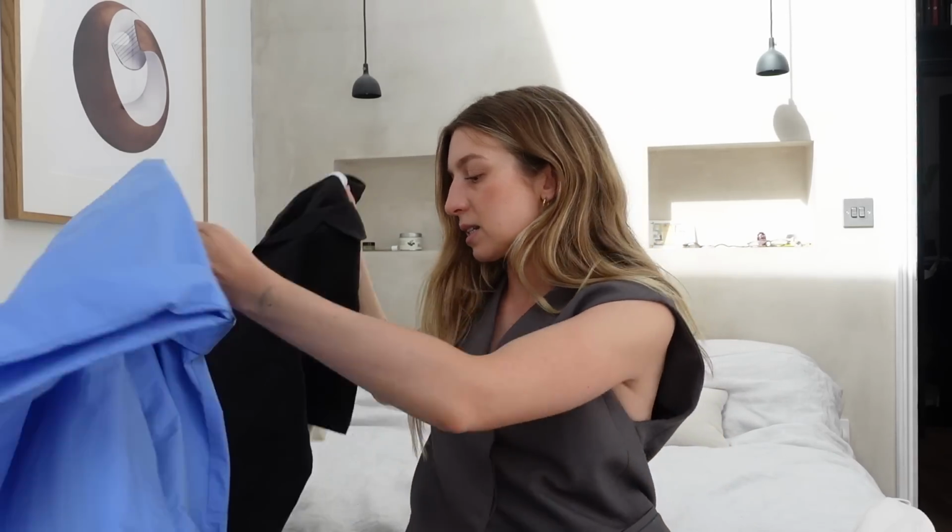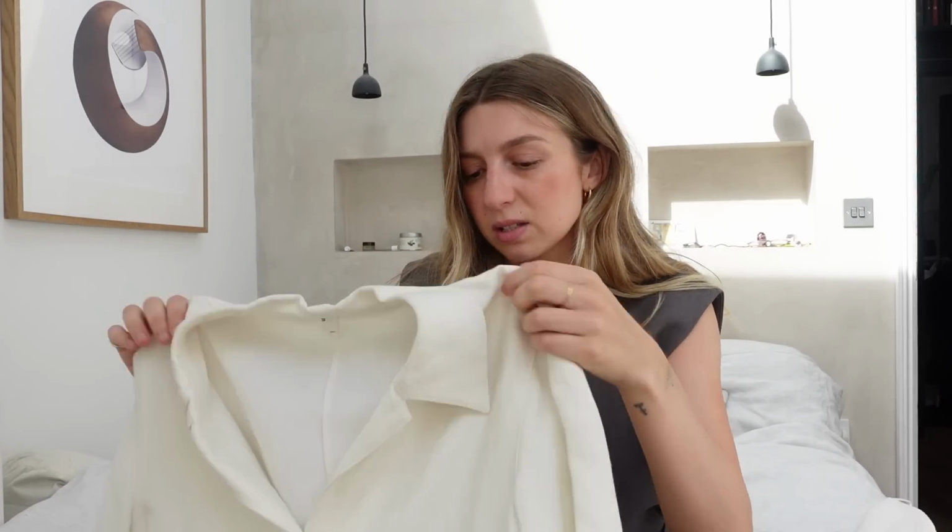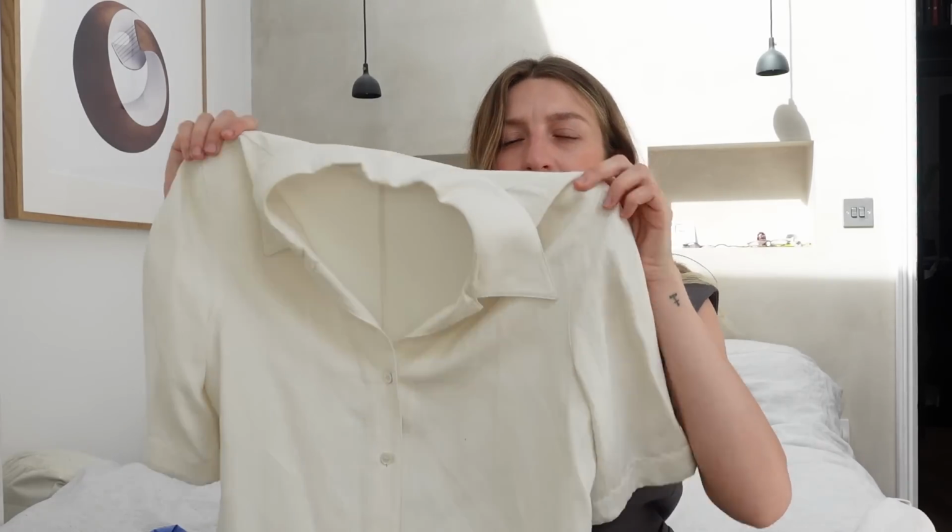Then the next thing is the camp collar shirt, which I feel like has been around for ages, obviously, but I just didn't really get, like I said, a chance to wear these last summer. So this one's from Arquette. I've had this for a couple of years now. I just feel like it's not really had its time to shine. It did in the first lockdown. I wore this loads.